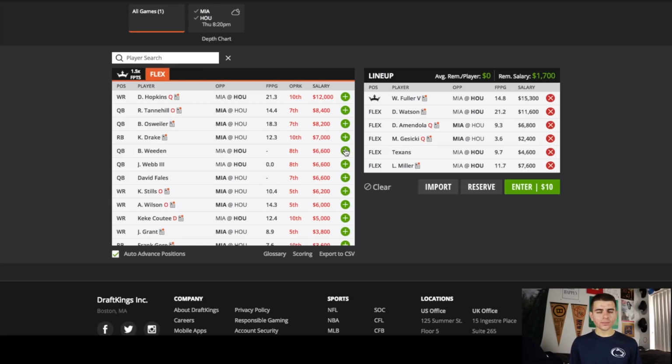I don't like the matchup going up against the Texans D-line. I want to play Miller, and the reason I want to play Miller, one, he's at home on a short week, so he doesn't have to travel. That's great for running backs. And I think they're 6 or 7 point favorites.